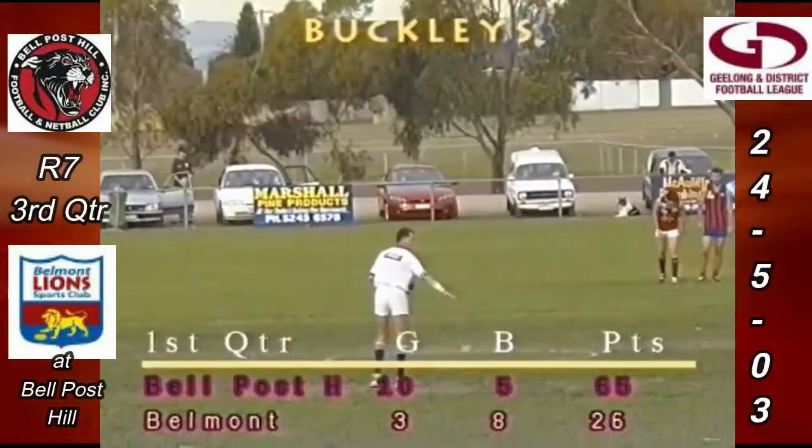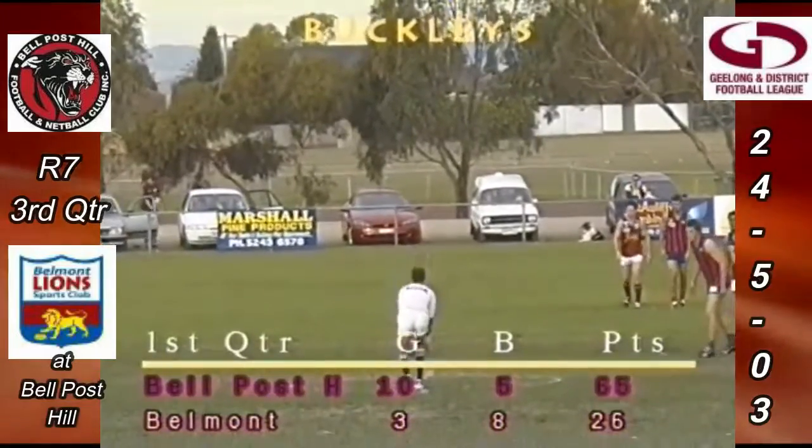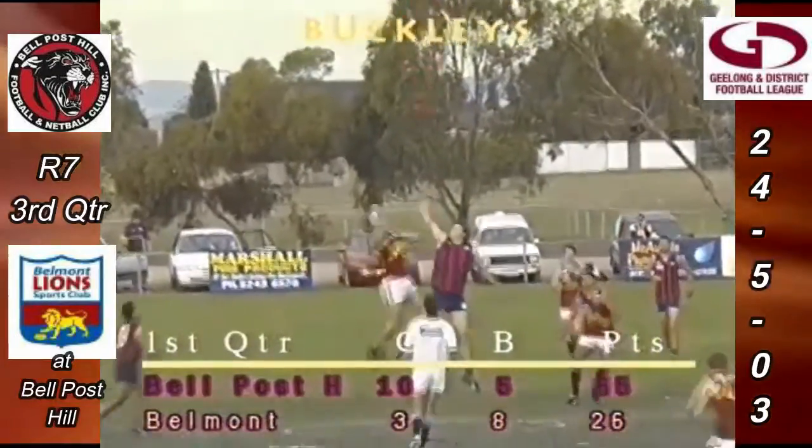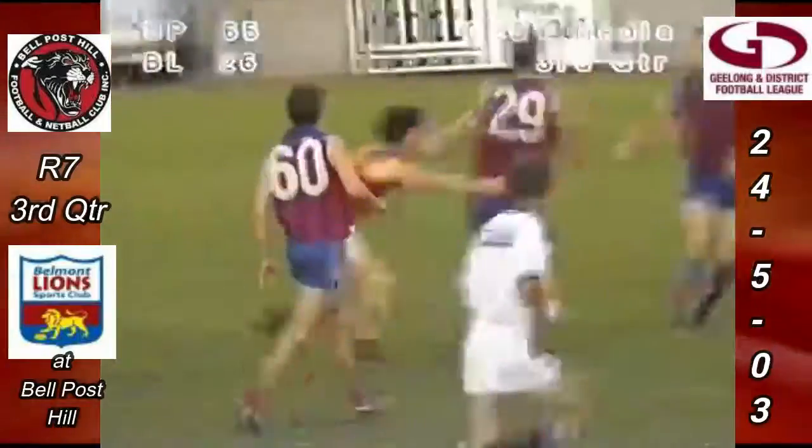In the ruck, and he'll be up against Sean Wells. He's got his right hand fairly heavily bandaged too, Michael Allen, so I don't know what's happened there. He's got some sort of hand injury, but he gets a big thump away towards centre half forward to start the third term. So he's done well there.